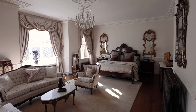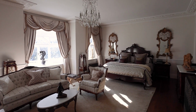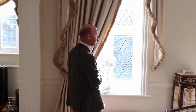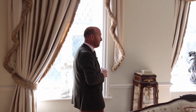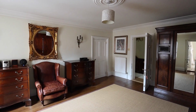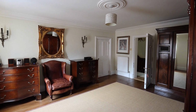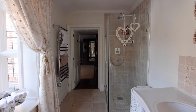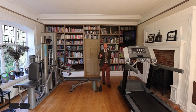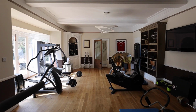Because there's an abundance of space here at Tasburgh Hall, the vendors have afforded themselves the luxury of creating this absolutely breathtaking principal suite. 2 dressing rooms and an ensuite, but at the heart of it all is this magnificent bedroom. You may be in your own home, but quite frankly, you feel like you could be in a very elegant country house hotel.